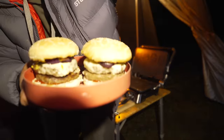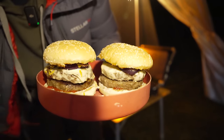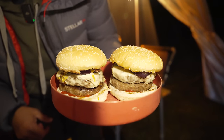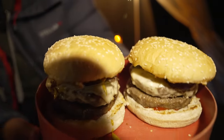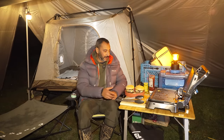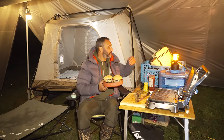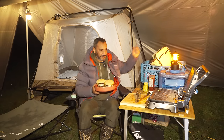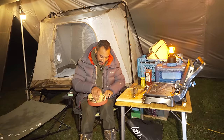Double cheese. Let me turn this light down a bit so you can see it. Double cheeseburgers with tomato ketchup, Coleman's English mustard, and onions. Oh, bon appetit, everybody. Bon appetit. Let me switch this thing off. Okay. Oh God, these are huge.